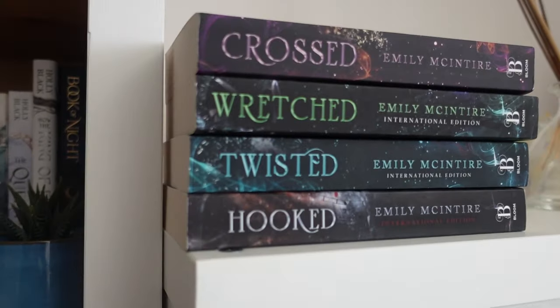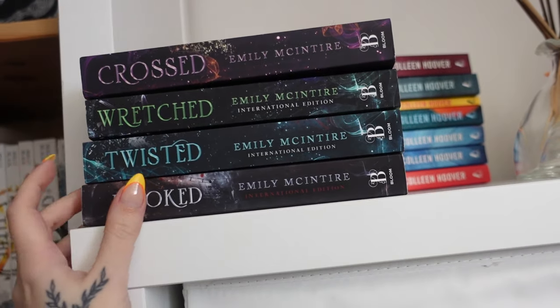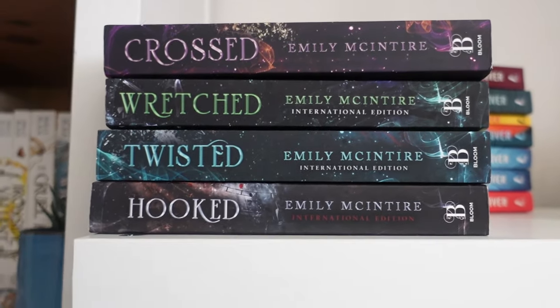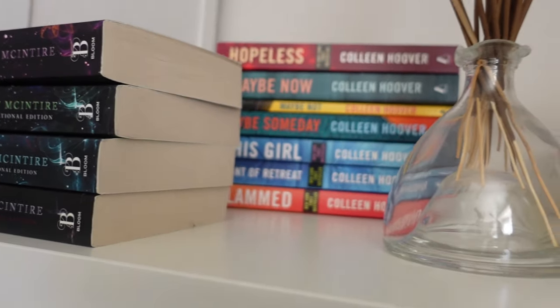And I also have the Never After series here, and the second one, Scarred, is actually upstairs in the book room because I read it recently, and a reading vlog for that is already up, so you can go watch that if you want. Behind here I have some Colleen Hoover books. Okay, that's all the books that are in this book room.